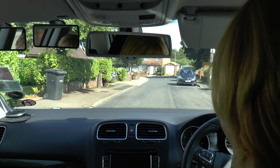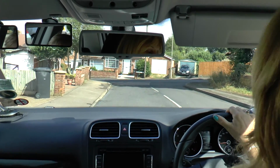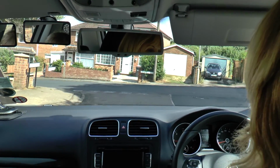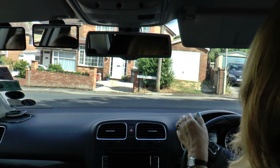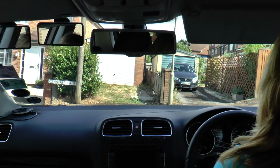But as we come up to a junction, we're slowing down here, and we're going to turn right. Oh, of course, yeah. And turning right. Okay, so which mirrors am I checking, Tony, to turn right? I think you said middle and right, didn't you? That's it.